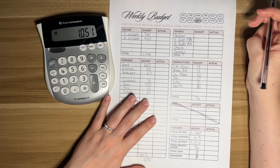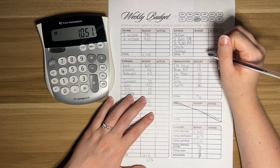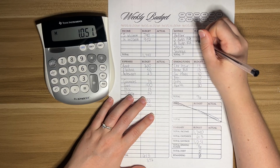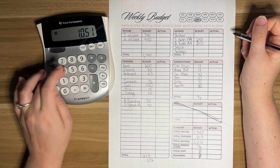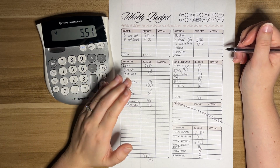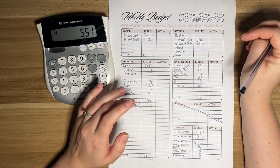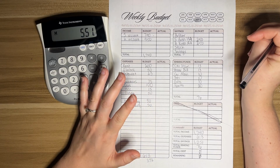Okay, so first things first. My Roth IRA and my husband's Roth IRA always gets the same amount. And we're going to do $250 this week into both of those. We are getting closer to the end of the year. I would like to have these filled by the end of the year, even though that's not super necessary. That would be fantastic, so we shall see.